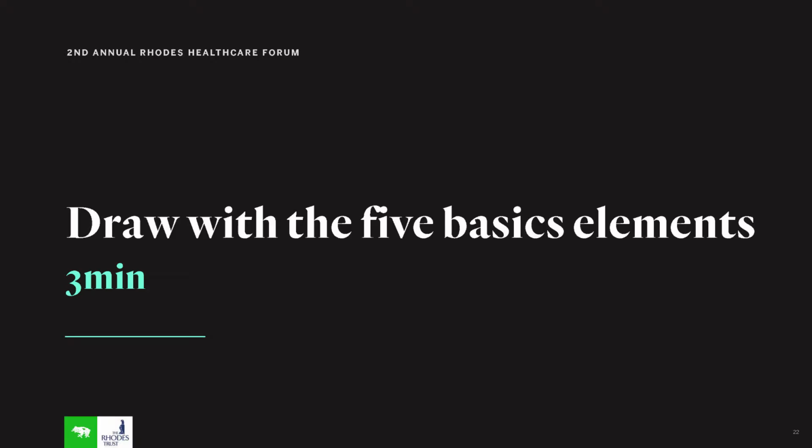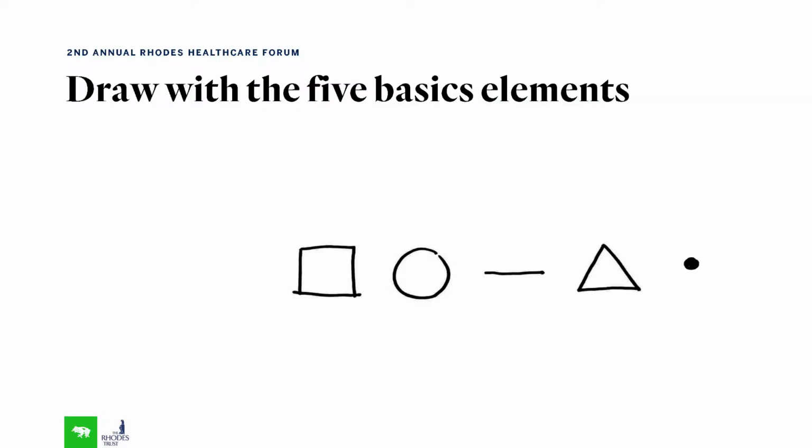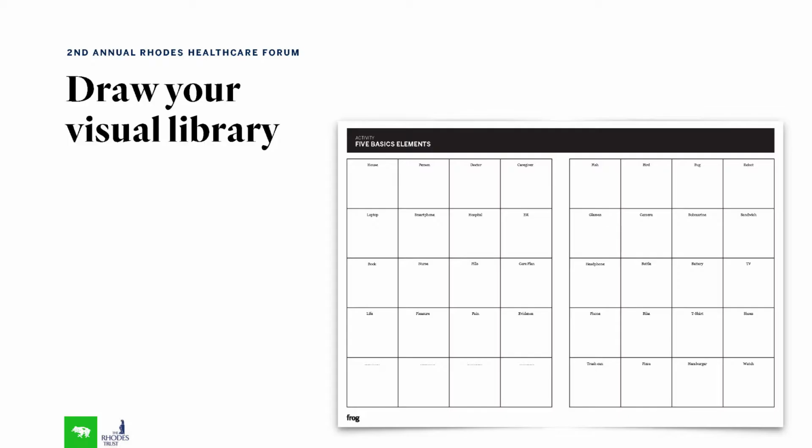Next step is drawing with the 5 basic elements. So you have 5 basic things: a square, a circle, a line, a triangle, and a dot. Easy. Anyone can do it. It's not about drawing, just drawing these things. And with them, you move to the next worksheet, and you can start sketching 2 or 3 of these objects that you have.